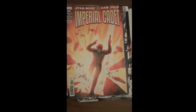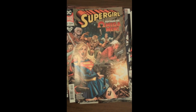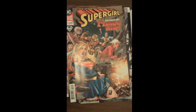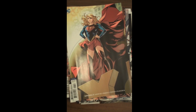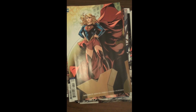Then from DC, we have issue 27 of Supergirl. Fantastic looking book. And obviously we show the variant. She did make our top 5. You can't blame her for making the top 5. Look at that. That's a gorgeous cover. It says Supergirl when you look at it, doesn't it? She looks like a Supergirl.